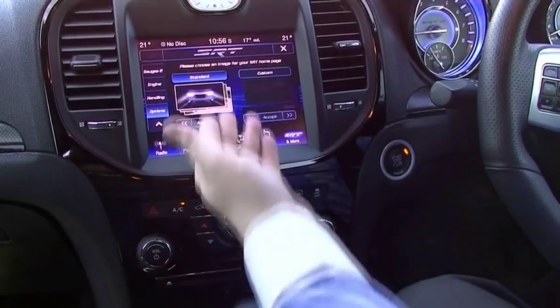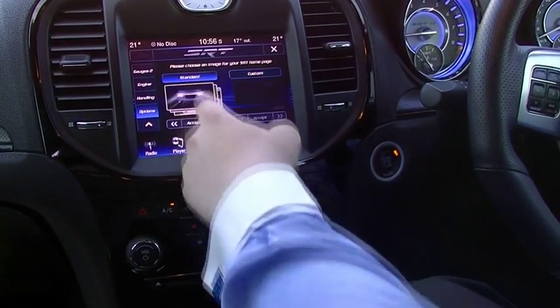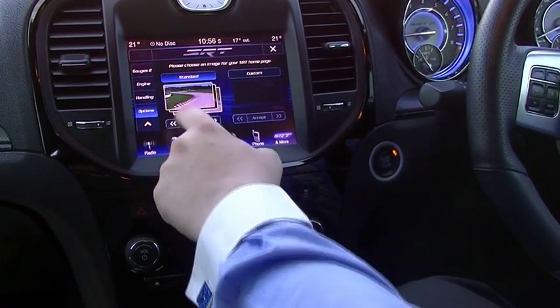Then you've got your options. You can play around and you can even change the center screen, what colors you want, that sort of thing as well, and change which background you want. We'll go with the one that looks like the car.